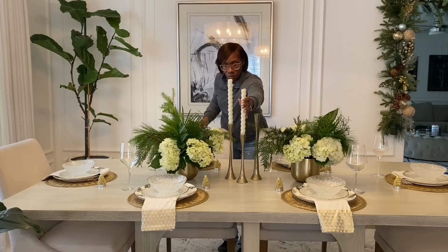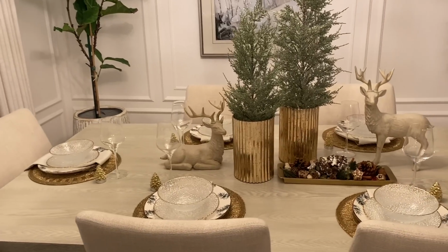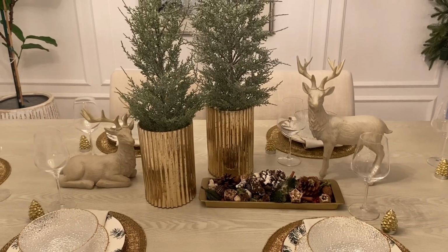So I absolutely love how this tablescape has turned out, but I'm going to show you how I have it now after the holidays, or after Thanksgiving is over. It's a little bit more simplistic, and the flowers that I had before were real flowers, so they began to die off. So this is how I have it set up now.